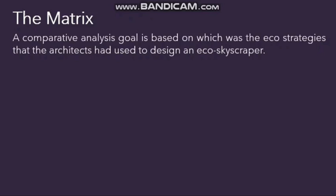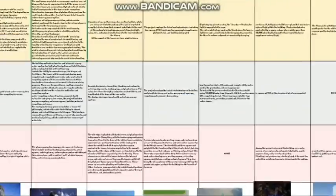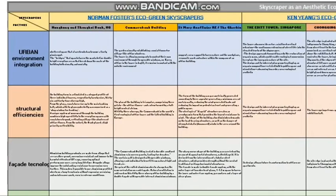This analysis we can see as a matrix, which consists of rows and columns. The columns show the different architects with their different projects, and the rows contain the strategies of the eco-green skyscraper which were used in these projects. This is the matrix that I mentioned. In this matrix, a comparison between the architects and their skyscrapers is made.